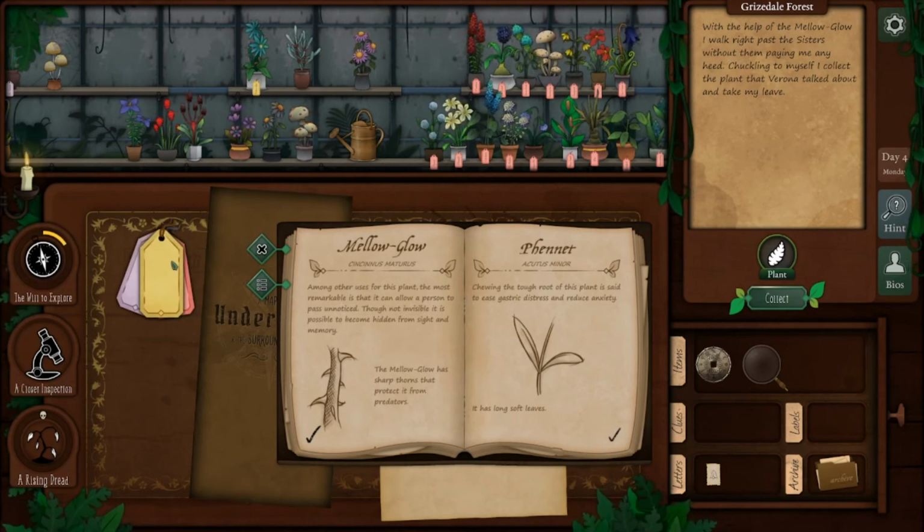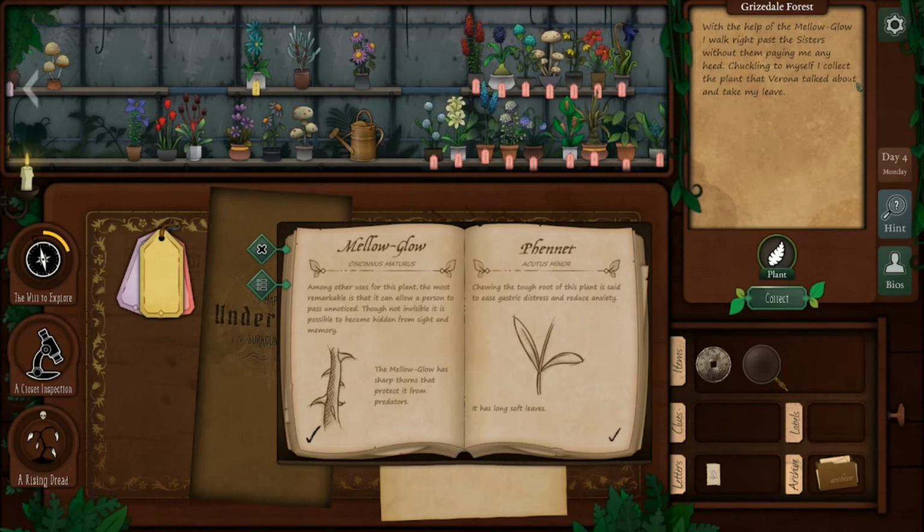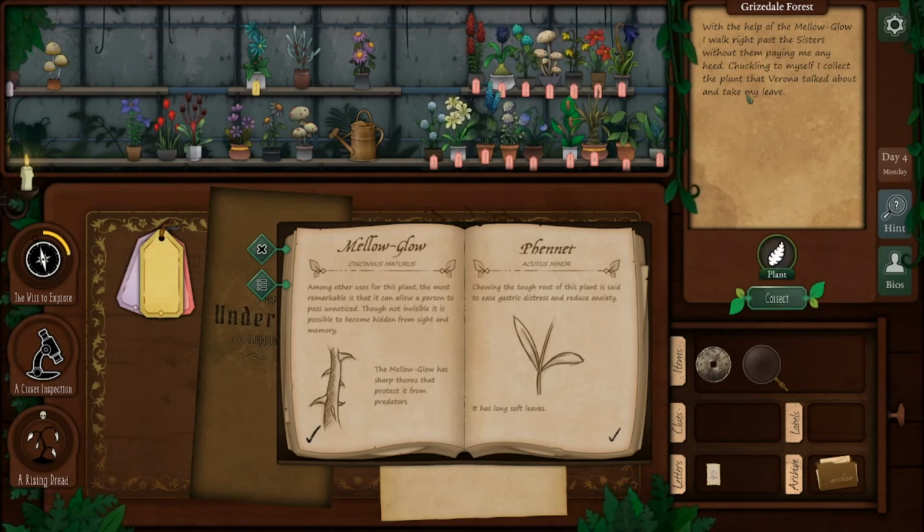With the help of the Mellow-Glow, I walk right past the sisters, without them paying me any heed. Chuckling to myself, I collect the plant that Verona talked about and take my leave.